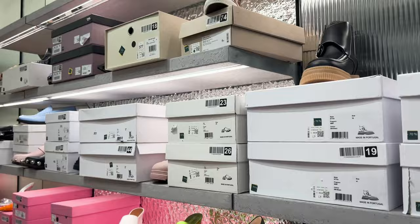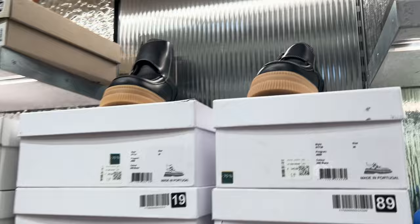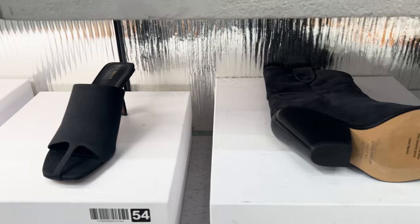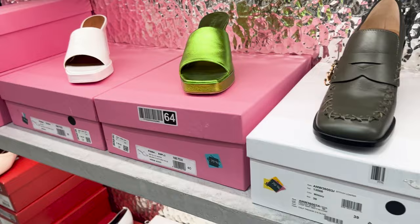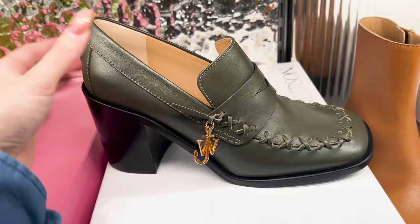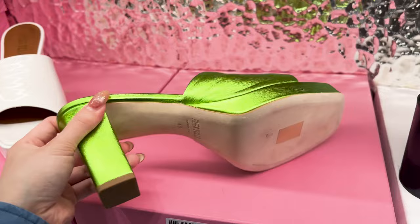We just saw these ones at BHV. I think Galeries Lafayette and BHV have some type of partnership. Their discounts and their codes are very similar. So you see, oh my gosh, they're all 70% off. Really fun. Kind of cute, a little charm there. This is so bright. This is Paris, Texas, but it's a little bit too green for me.